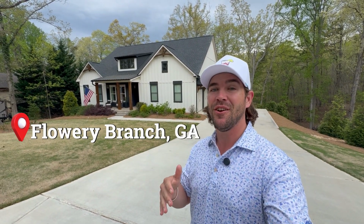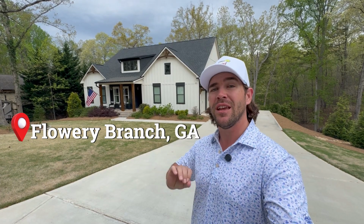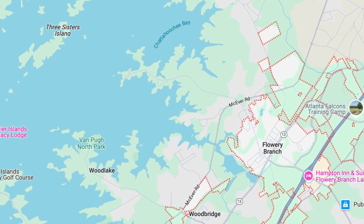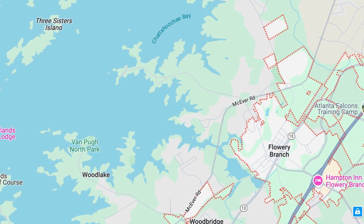Okay, so we've moved a little bit farther up the lake into the Flowery Branch area. This is kind of the line where we start getting onto the north side of the lake, where you see more of the fingers and weaving in and out of different coves, not the big open spots.